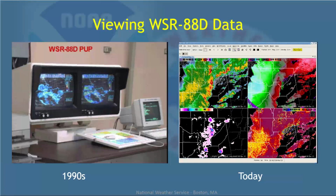So today, on the right, we use our AWIPS workstations. We can create all different ways to look at the data. Multiple people can look at the data at one time. This is an example of a 4-panel showing reflectivity and velocity and the correlation coefficient. And I'm trying to see what that is at the bottom. It's lightning. So we can really create our own displays to view the data the best way that we want to. So definitely a lot more flexibility today than when the WSR 88D, which is the Doppler radar, came out in the mid-1990s.